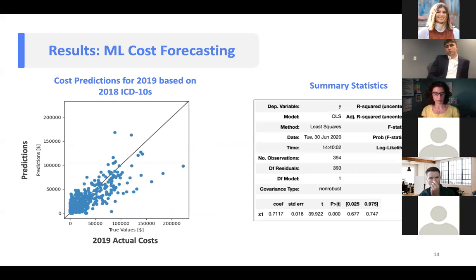So moving to the results from our AR model, cost forecasting, we were able to predict the annual cost of patients in our sample given their ICD-10 codes. So looking at the scatter plot here, on the left side, the y-axis represents the predicted cost for patients, and the x-axis represents the actual cost.